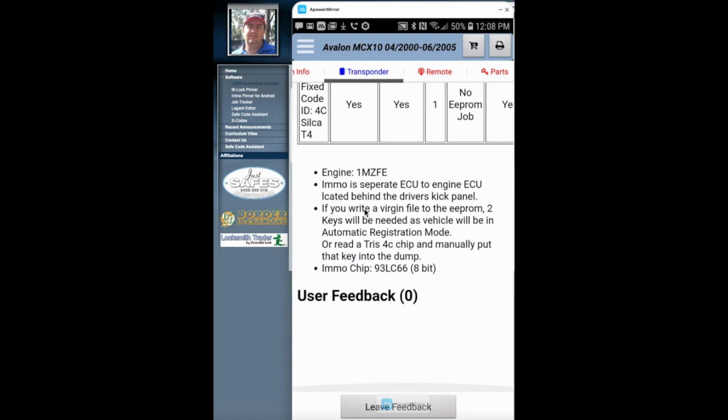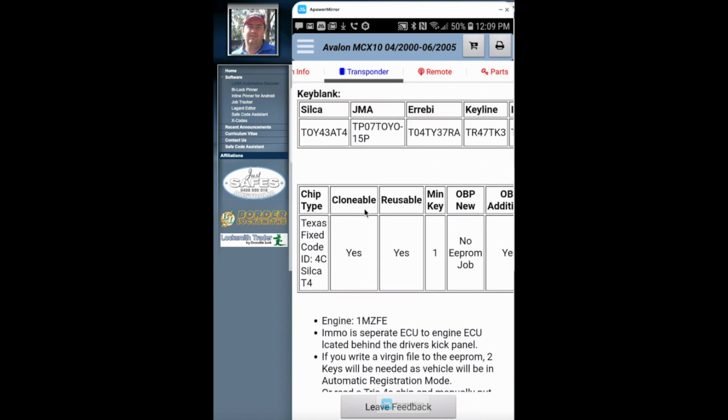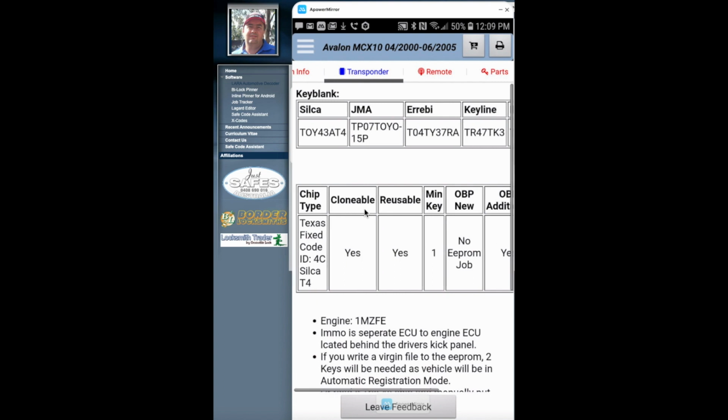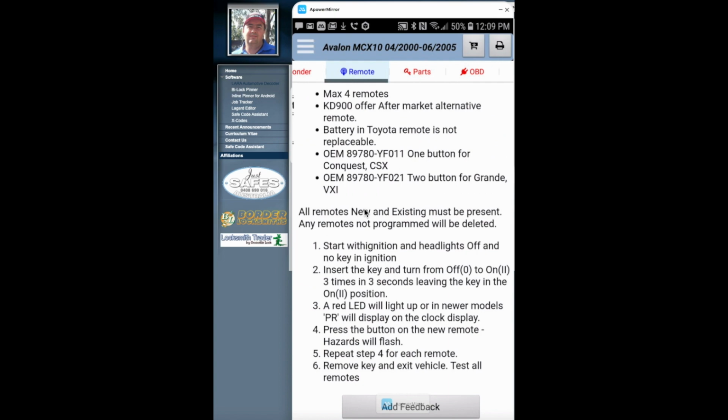Okay. Engine. Mobilizer separate to the ECU and is behind the drive side kick panel. If you write a virgin file to the EEPROM, 2 keys will be needed. Okay. 8-bit. So it's got EEPROMing information there, which is cool. Okay. OBD port, so no EEPROM job. Okay, what that means is that no, you can't use your plugin. No, it's an EEPROM job. You need to do it by EEPROM. That's cool. I read that wrongly the first time.